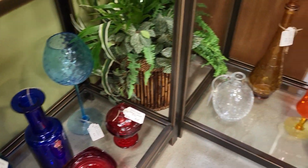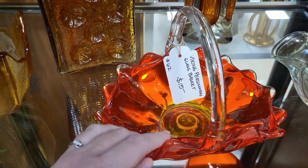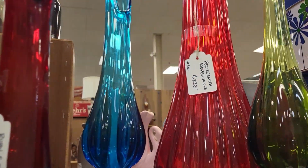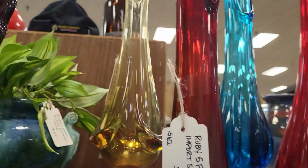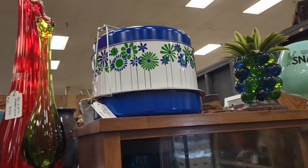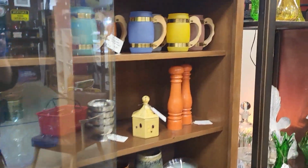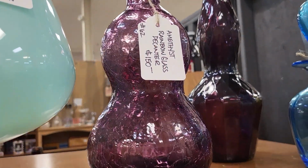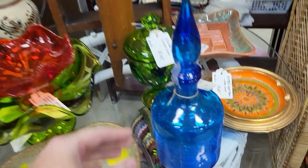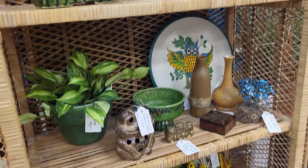So much cool mid-century glass in here. There's an Empoli bottle. I love the orange. I got a Viking basket here for $15. Of course, we've got to have some swung vases here. The Big Ellie Smith is $225. The Viking back here looks like they've got $80 on that. Cool cake carrier. And then the great mid-century hutch there, filled with stuff. Oh, I love the purple. The amethyst there, $150. Awesome, awesome pieces. This genie bottle's neat here in the crackle, $90. Very cool pieces in there for sure.